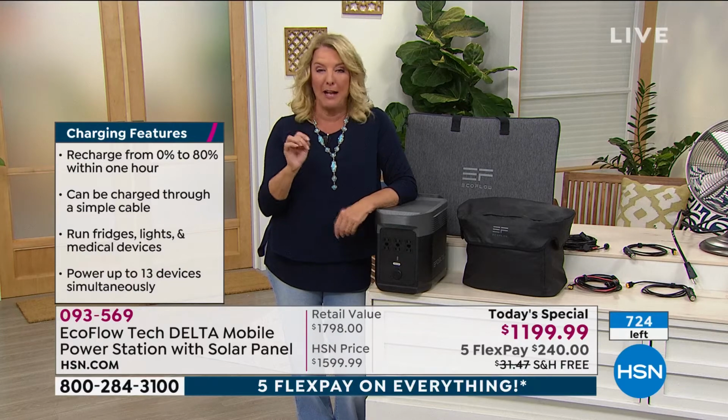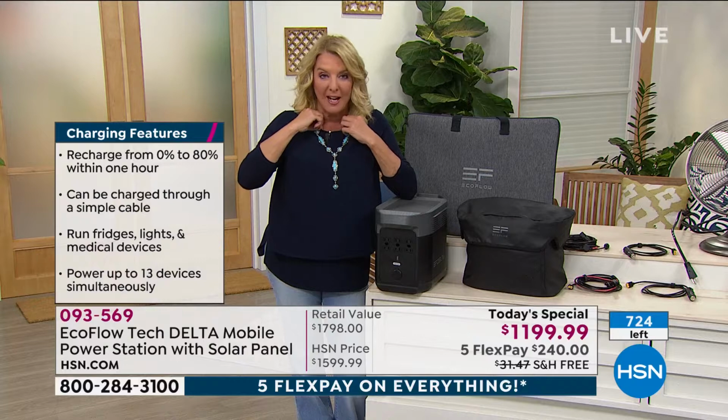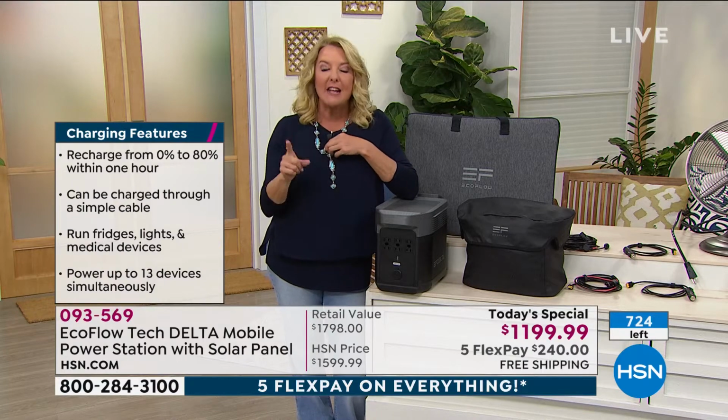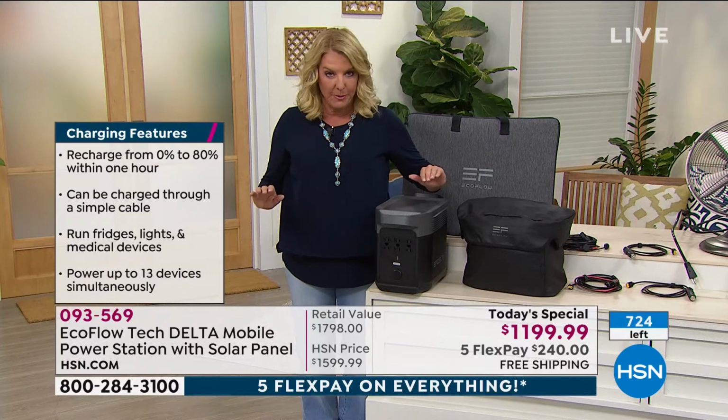They're not gonna do your refrigerator. And you know how much power a microwave sucks? It takes a ton of power for a microwave to actually work. This is gonna handle it, and it handles multiple things at once. Now, here's again why this is a big deal.